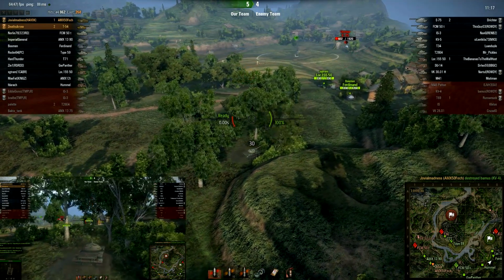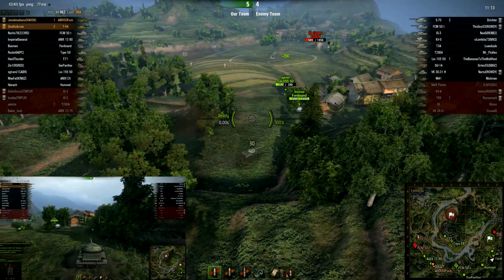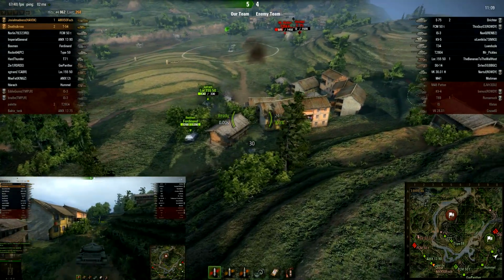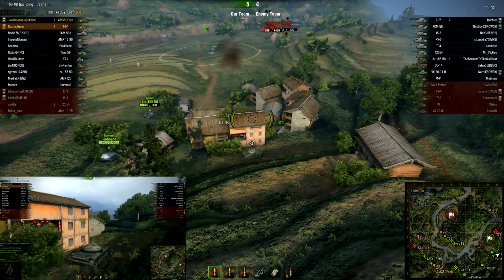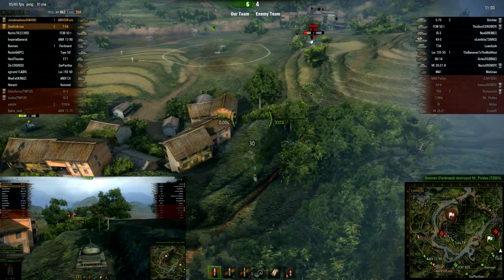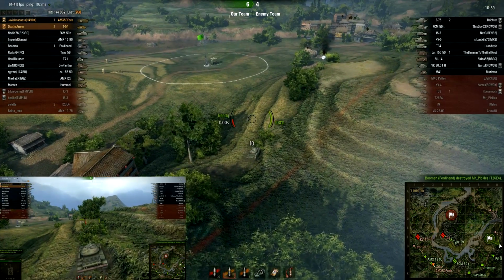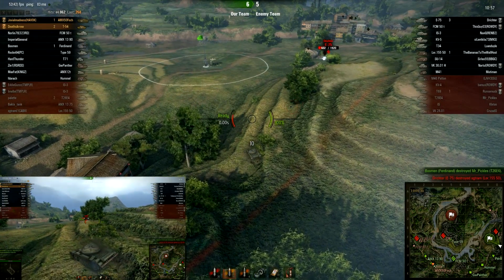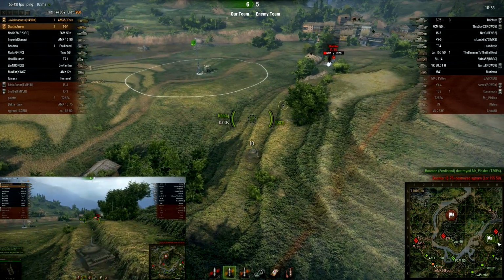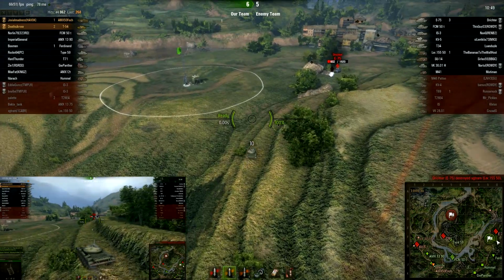Enemy E-75. He's been pretty damaged by his encounter in the north. I get spotted. I decide I'm going to move up, go behind the buildings, and get on the side of this hill over here. Limited mobility in this area, but it'll give me some advantageous shots. Get hung up on the terrain a little bit. The Ferdinand knocks down the Super Pershing. Got an E-75 and an IS-3. The IS-3 hasn't been spotted for a while.